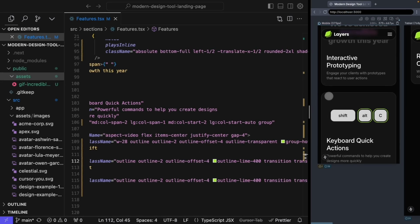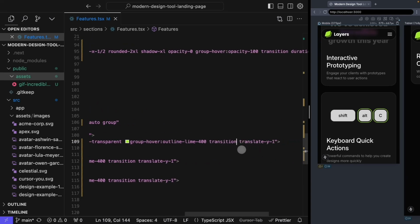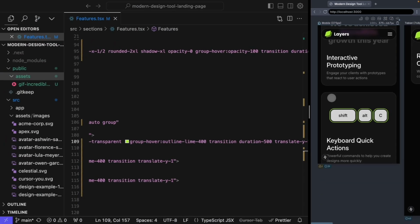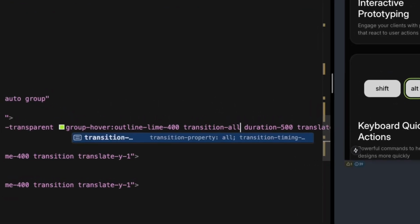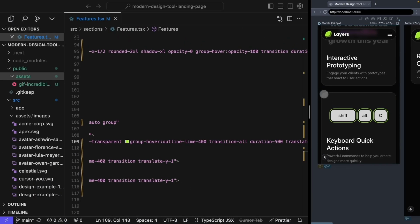So now we have a slight transition from transparent to green on the first one. So let's go ahead and change that duration to a little bit longer by adding on duration 500 to ensure that we have a better transition effect. And we might have to also say transition all because it doesn't look like it's actually really transitioning that. Okay, so there we go. Now it's a very smooth effect as we hover over that card.